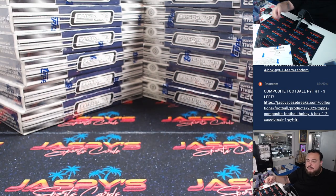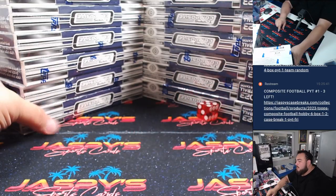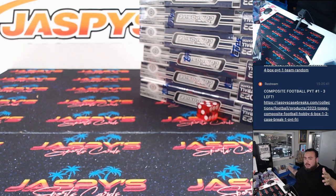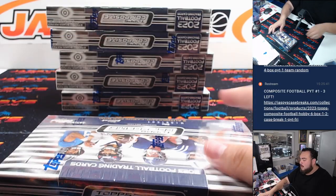So 1, 2, 3 for the left, 4, 5, 6 for the right side. So this will be here for me for number two, guys. And then, like I said, guys, half case break. Let's check it out, guys.